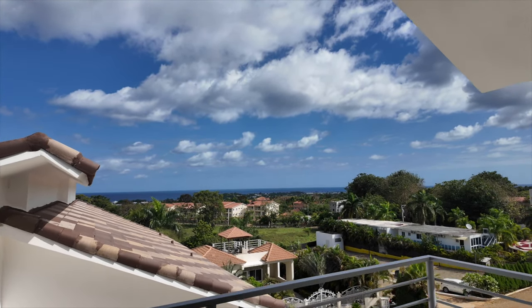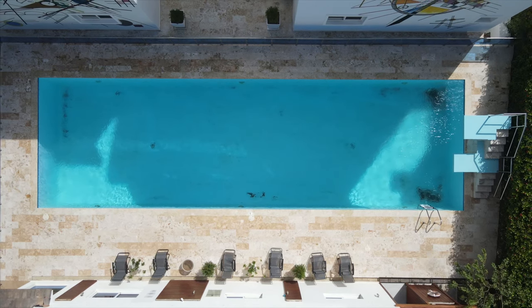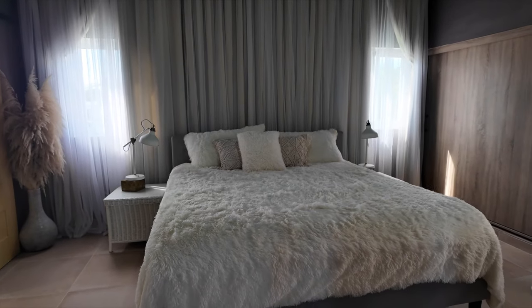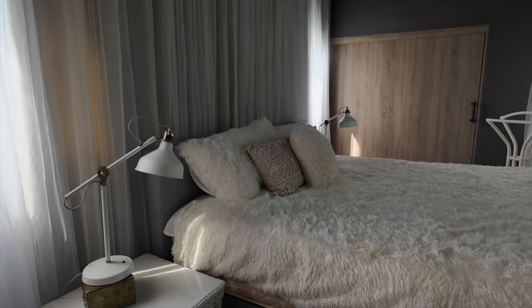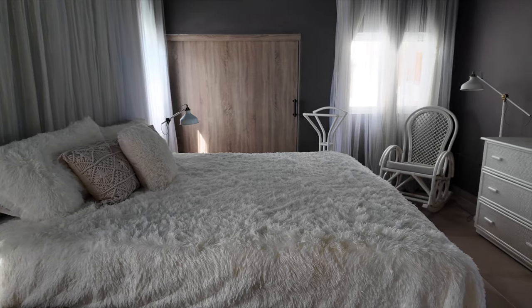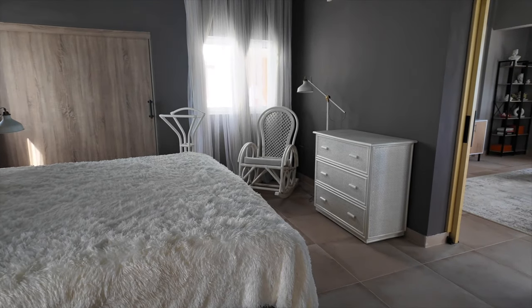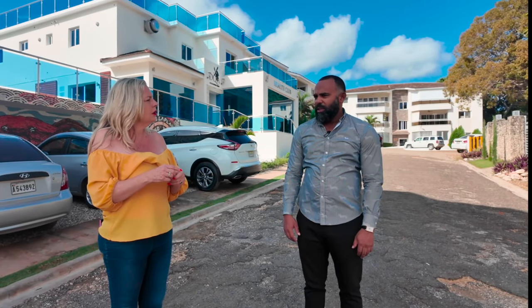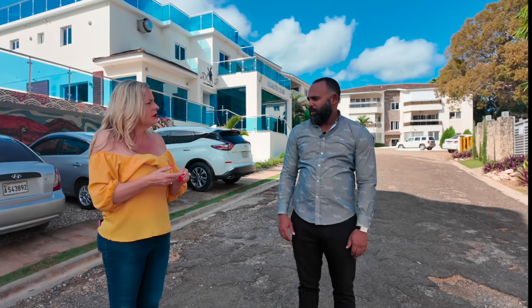So let's say one of our clients decides to purchase a unit now at interesting prices. Maybe give us an idea, ballpark, where the prices start. The prices start approximately at $190,000 for a 1-bedroom apartment. The 1-bedroom apartments start at 103 square meters, and the biggest 1-bedroom apartment is 115 square meters. The 2-bedroom apartments start at $250,000, with 2 bedrooms and 2.5 bathrooms.